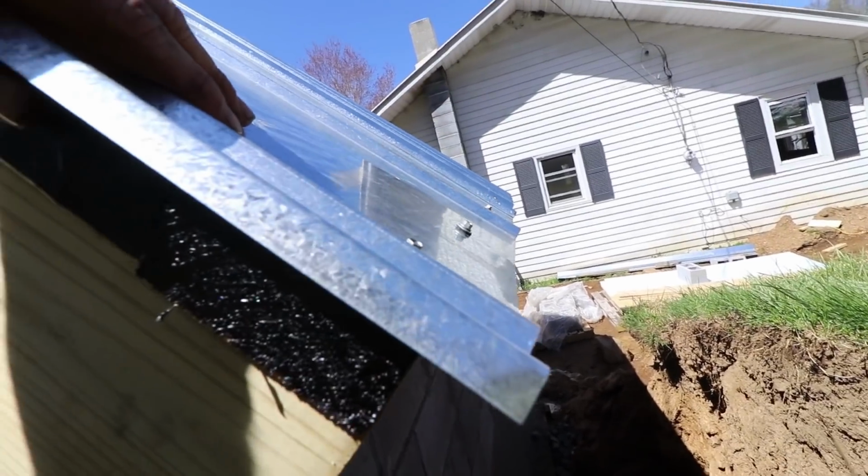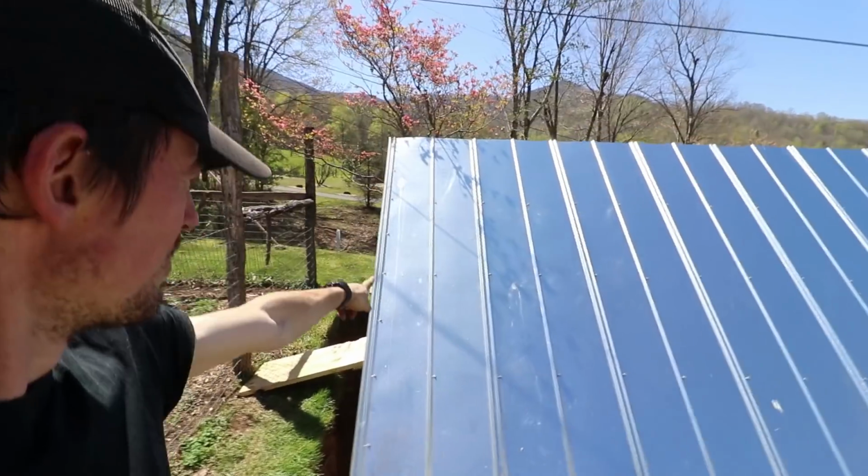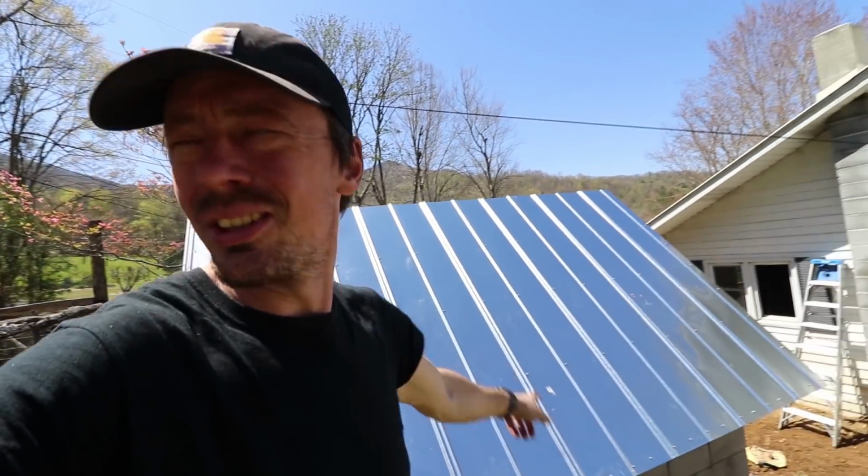and a straight edge on the bottom that I'm working from. Look at that, I can't believe a bird would poop on my brand new metal roof. And there's more. It's like a target to them.